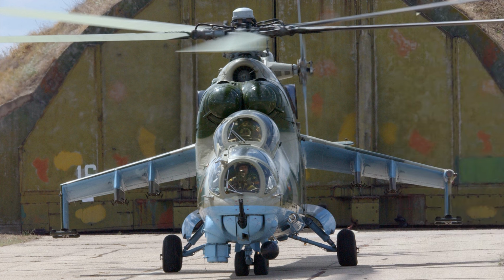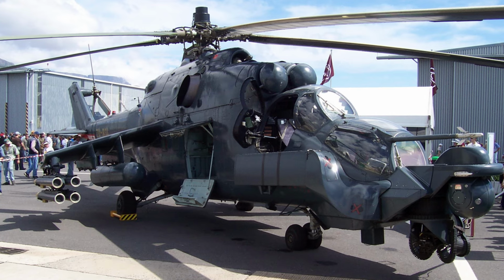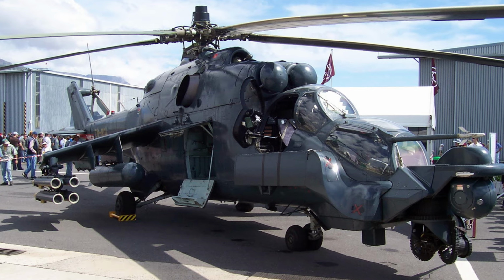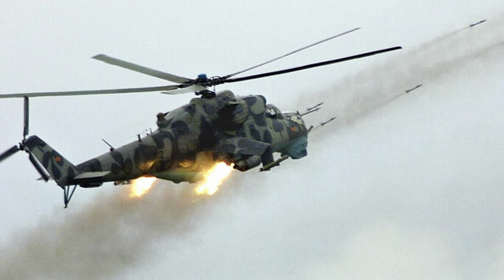The definitive production variant was the Mi-24D, Western reporting name Hind D, produced from 1973 to 1977. Over 600 of these helicopters were built. It was the most numerous version of the Mi-24. Its export version was the Mi-25. This version introduced heavily armored, stepped cockpits and an undernose gun turret.